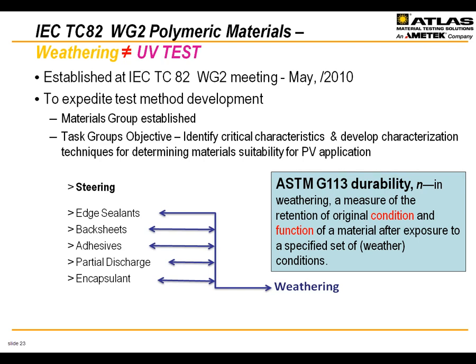So I'm going to spend a little bit of time talking about the activities here in IEC TC82. First of all, a personal mantra here is that we find in the PV industry, whenever weathering tests are alluded to or called for, it is typically done so by the term UV test. You'll almost never hear people who have been in the industry for a long time talk about weathering tests. It's always UV testing. Now, I have a one-man campaign trying to change that, because a UV test and a weathering test are not the same. However, when they do talk about a UV test in the PV industry, they really are talking about weathering tests.